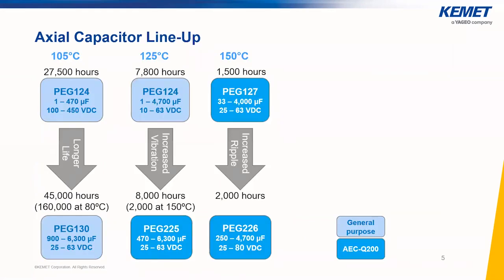So KEMET's majority of the axial capacitor lineup is at the 105C range, you can see our PEG 124. However, if you wanted a longer life capacitor, you would look at the PEG 130. And both of those are more general purpose parts. At the 125C level, there's the PEG 124.